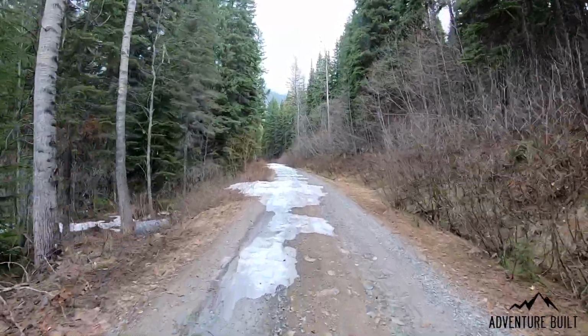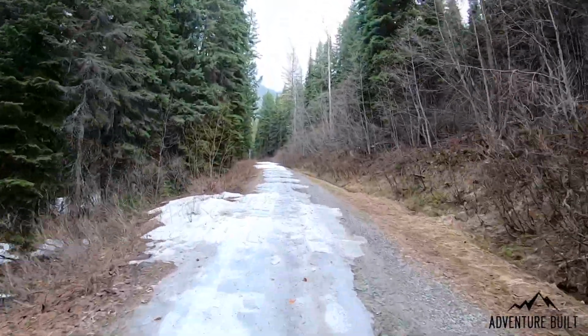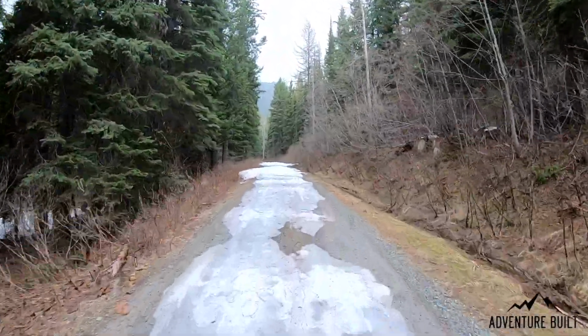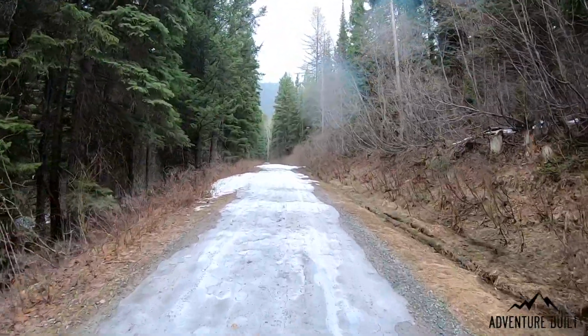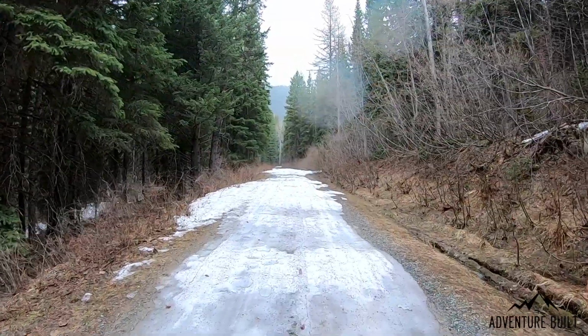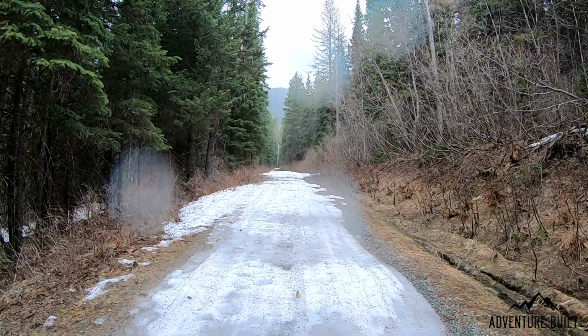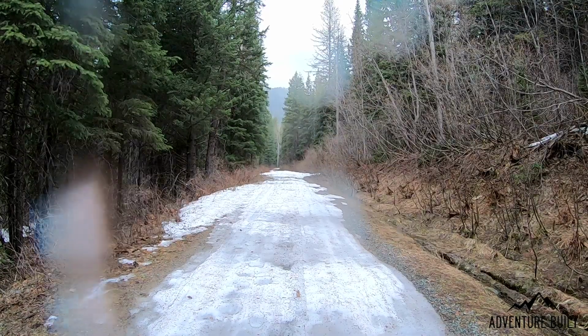Well, I got through that first little snowpack, but I walked up about a half mile and it looks like this whole thing is just covered in snow the whole way up. And I'm only halfway. There's no way I'm going to get up here in my truck, especially without snow chains. And being by myself, I don't need to get stuck out here in Montana on my second overland trip on this trail, because that would be a terrible start to this next stage of life. So this is probably the last spot I can really turn around at.